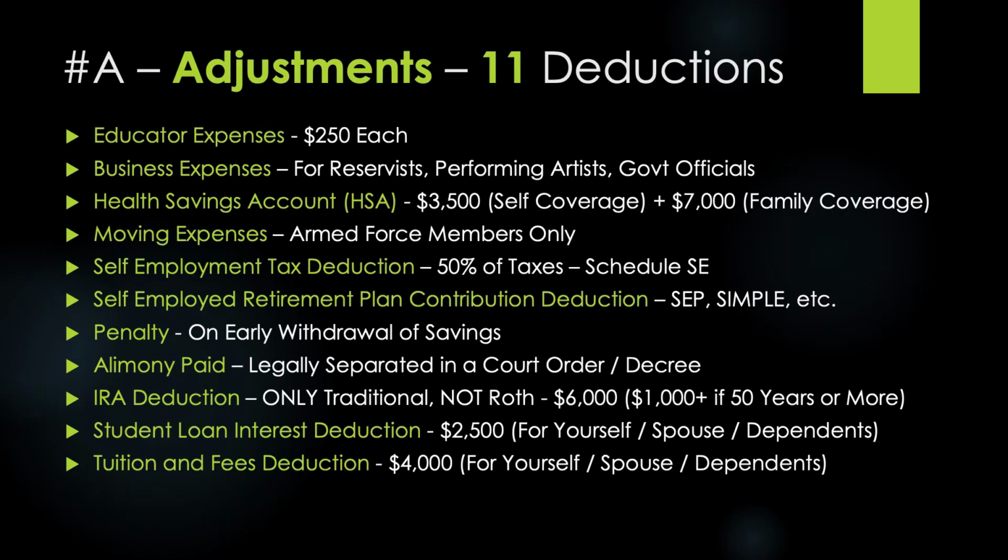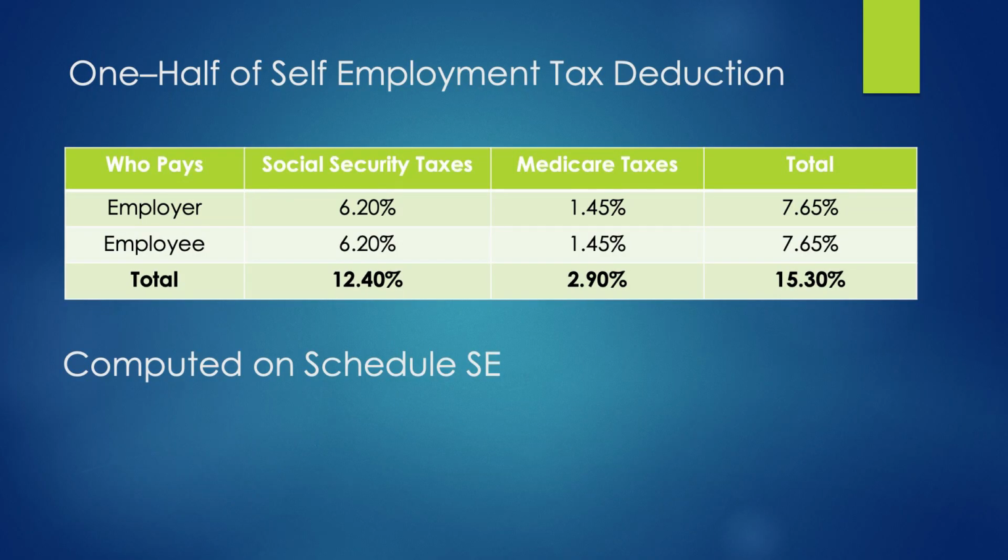The next one is the self-employment tax deduction. For those people who are employees, you will see two major deductions in your payroll, that is Social Security taxes and then Medicare taxes. Social Security taxes are deducted at 6.2%.